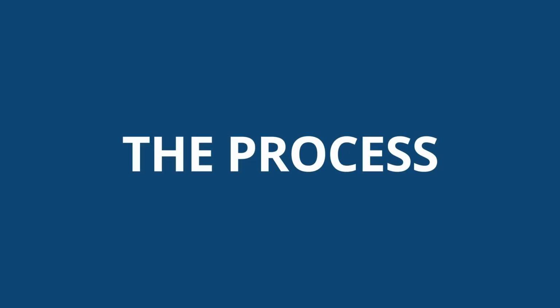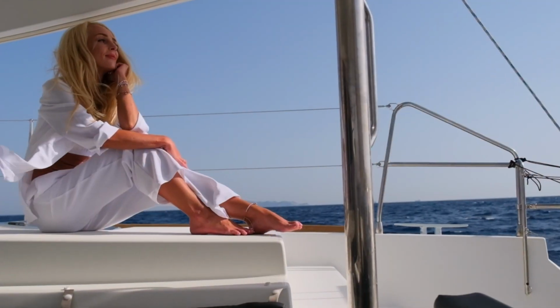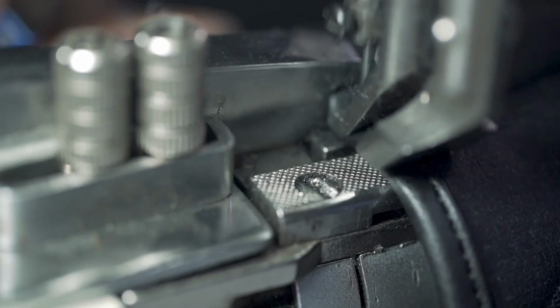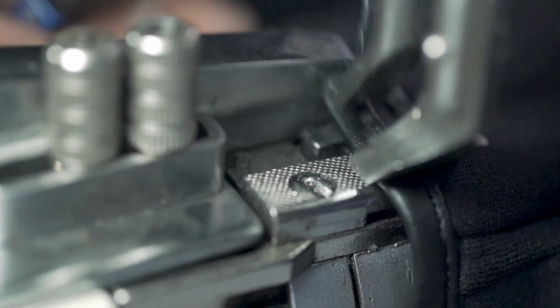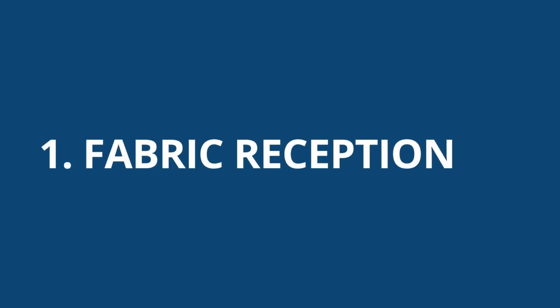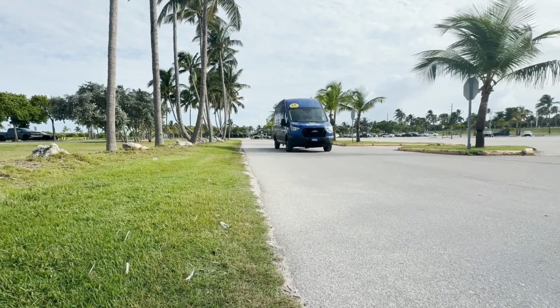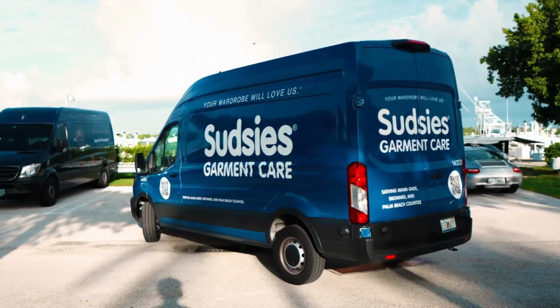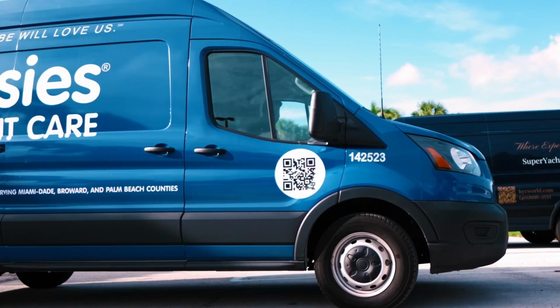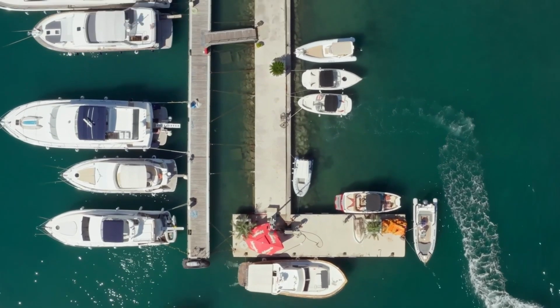The process. Sudsies' process for yacht and maritime vessel services follows a methodical and meticulous approach, similar to their restoration services, ensuring that every piece of marine fabric and onboard textile is handled with the highest level of care. Here's a breakdown of the process. 1. Fabric reception. The process begins when the marine fabrics, garments, uniforms, or table linens are either picked up by one of Sudsies' garment care valets or brought directly to one of their boutiques. The pickup service is highly convenient, allowing yacht owners or their staff to schedule collection directly from the dock, marina, or another preferred location.